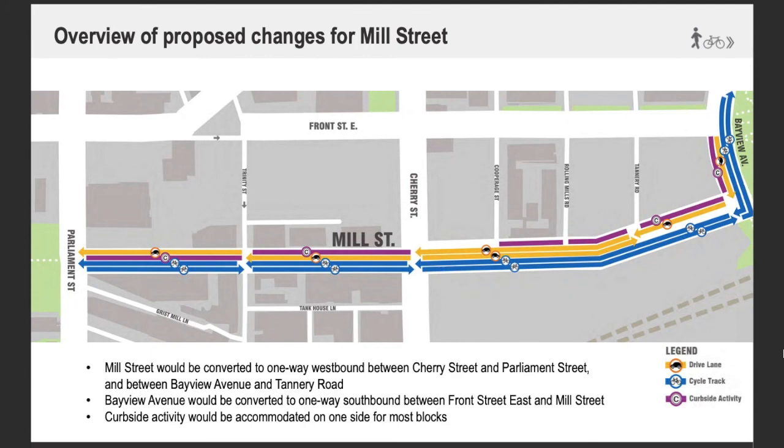It's more of the same, so I won't be going through this in too much detail, but it's the same general concepts. You have the cycle path to the south, and then vehicle lanes to the north of them, with some alternating one-way directions in order to control traffic through the area.